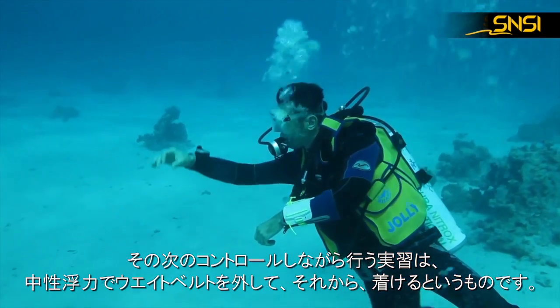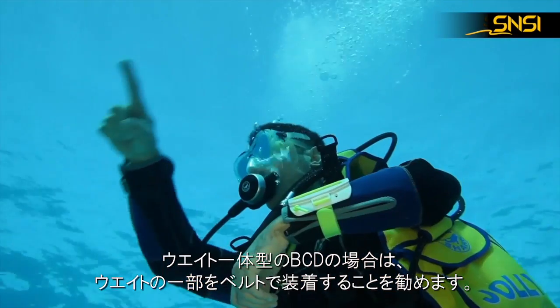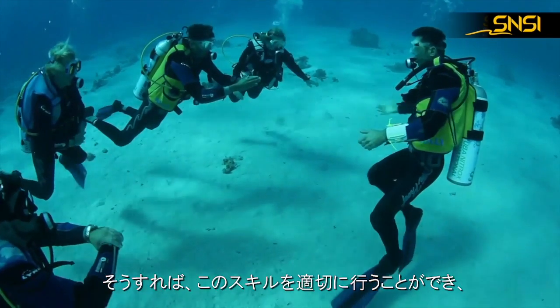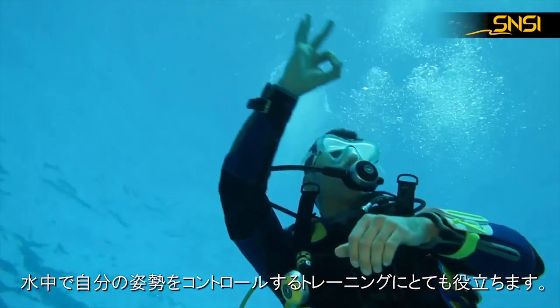Another exercise in control consists in taking off and putting on your weight belt in neutral buoyancy. If you have a BCD with integrated weights, it would be best to put part of the weights in your belt for this dive so that you can properly perform this exercise, which is very useful to train you in controlling your position in the water.